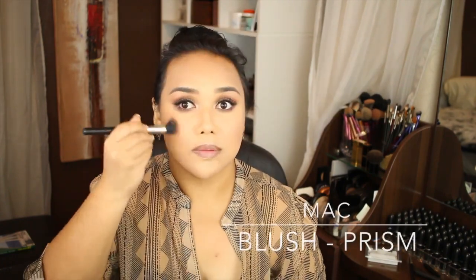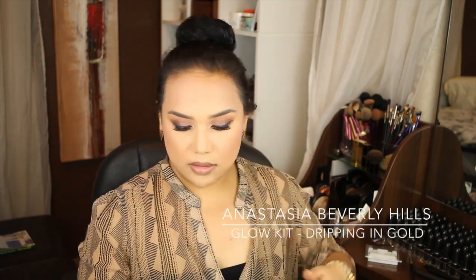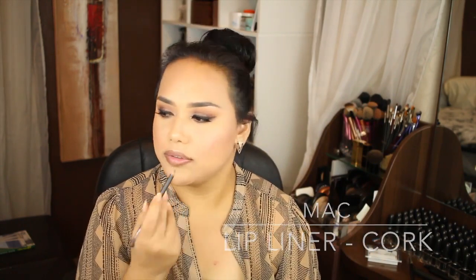MAC Prism blush. I think I've only used this blush like twice. It's the Glow Kit from Anastasia Beverly Hills, dripping in gold. Taking MAC Cork lip liner. I didn't wipe this off.